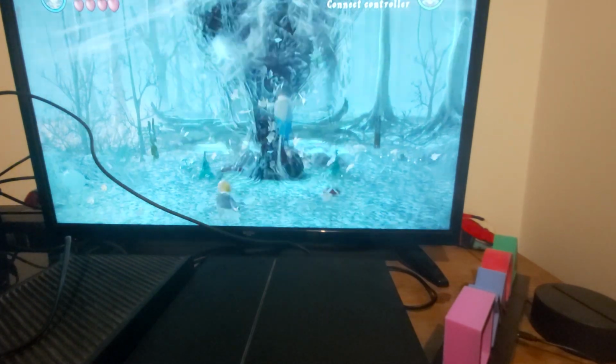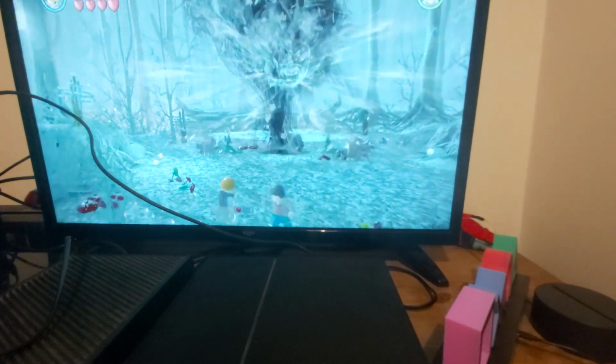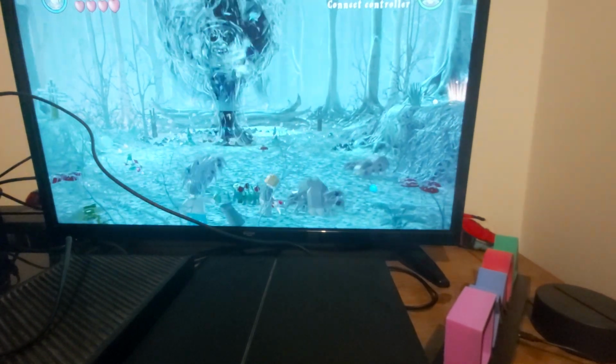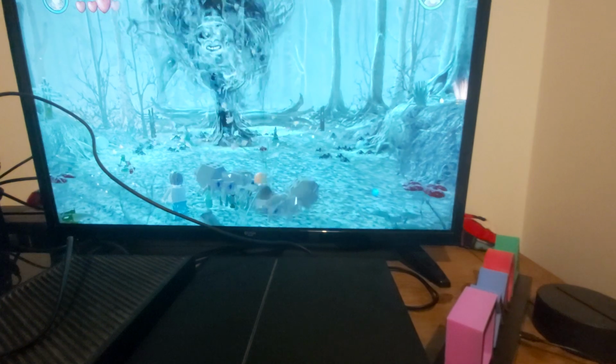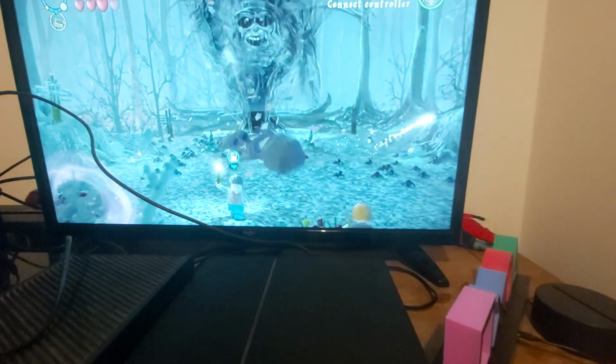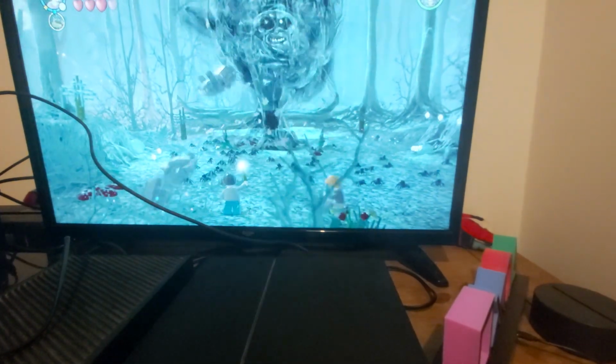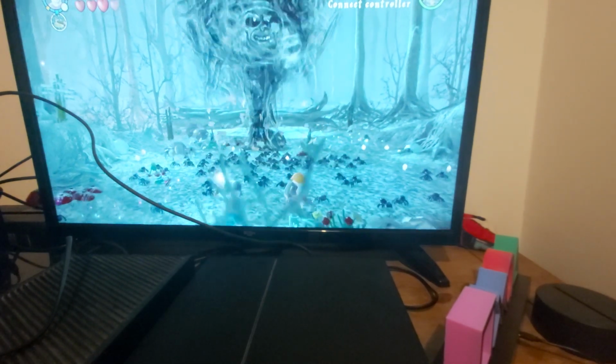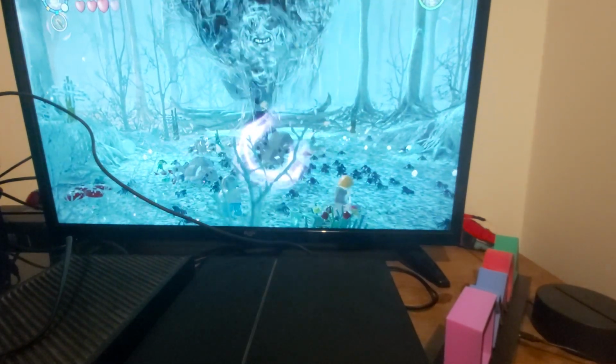Look at that! There's just arms in there in the water. That's terrifying. Okay, let's not hang out over there for too long. Okay, so then we're supposed to stand on these two, which then activates another hidden area.